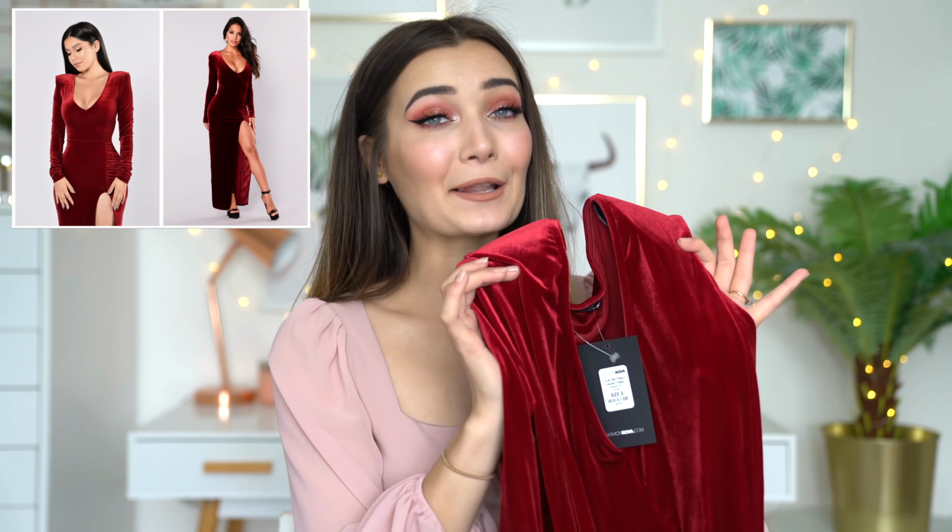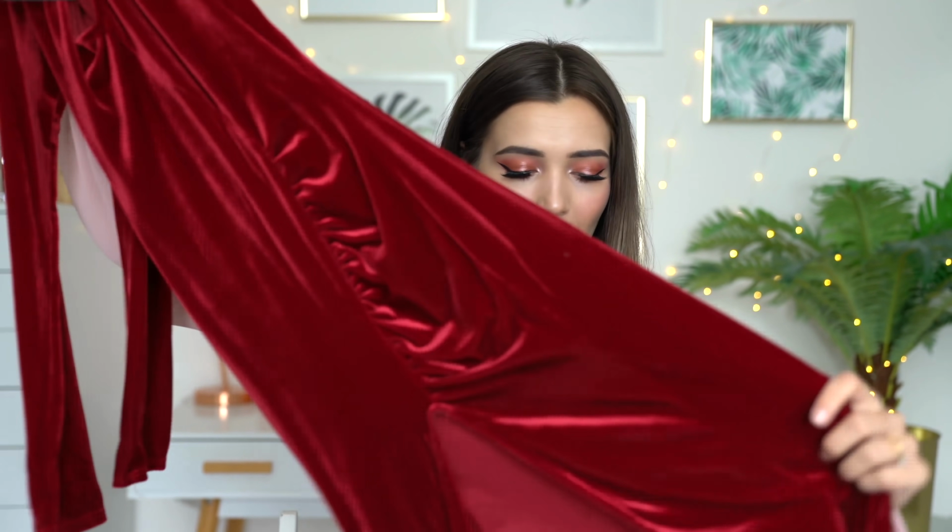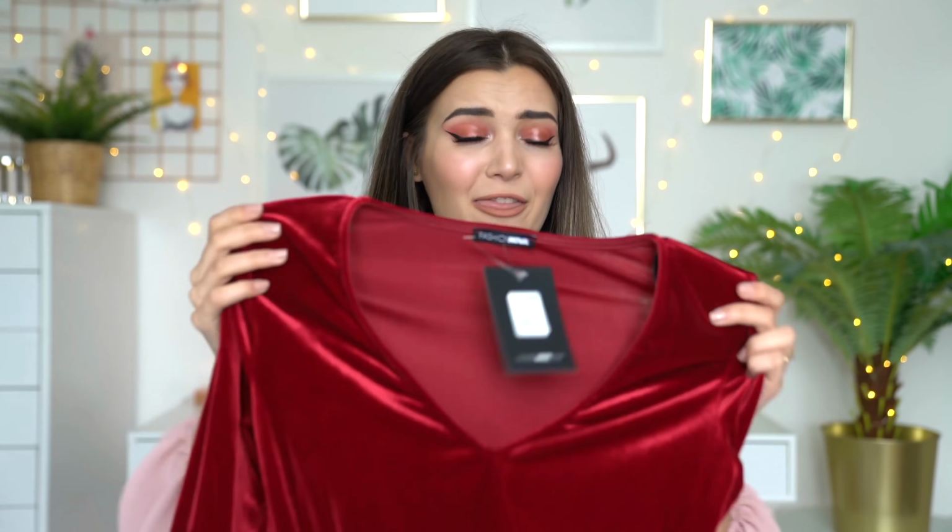This dress is like the definition of classy. I just love the fabric so much. It does go quite low, and it also has a slit, which I think is really cool. It's really flattering on the legs. And the fact that this was only $29.99 is kind of mind-blowing, to be honest. So let's pop it on and see how this looks.